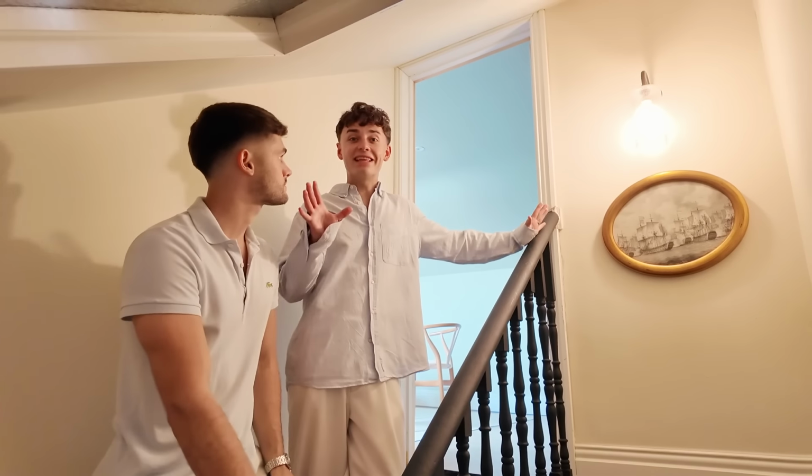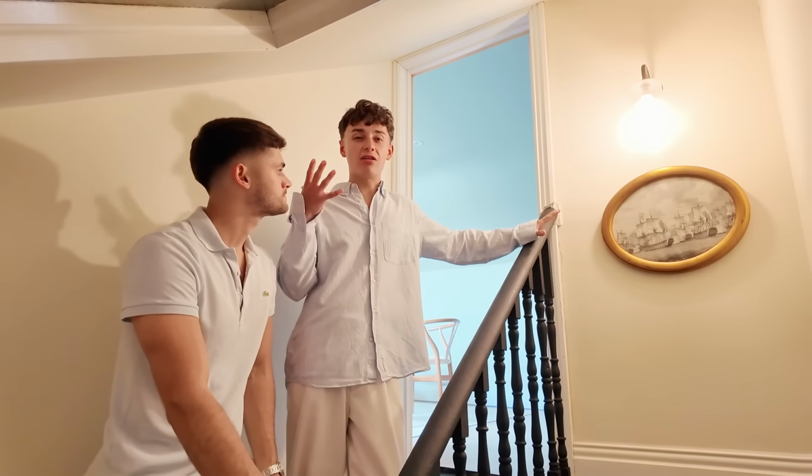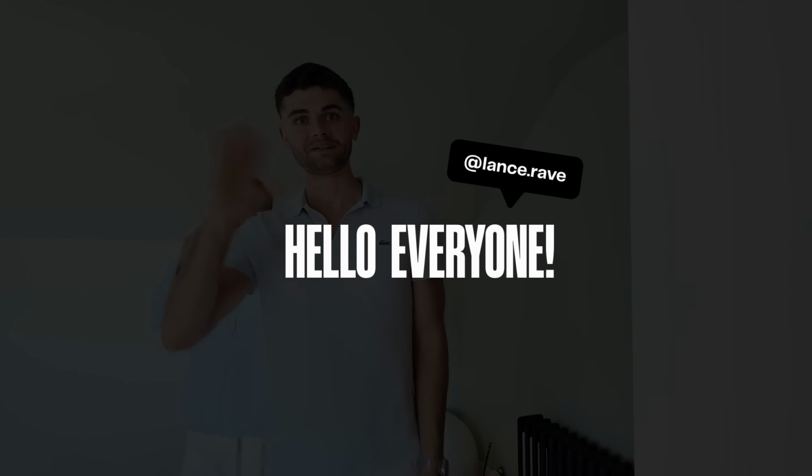Alright guys, so this is the last floor and the last room of our house. This is our loft. Right now it's a storage / office, so mind the excess junk in there. We recently hired a videographer who's behind the camera right now. Shout out to Lance. And this is your room.